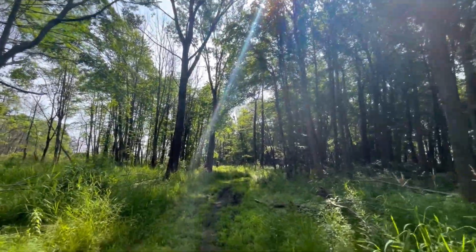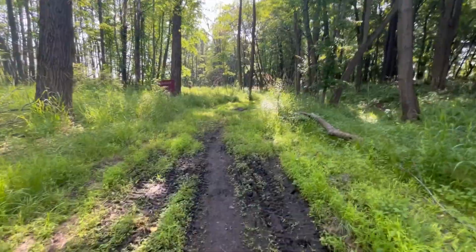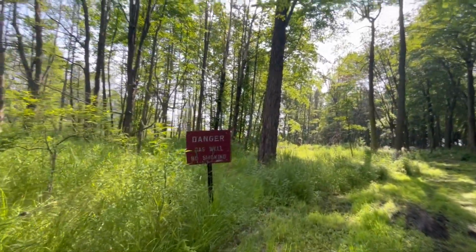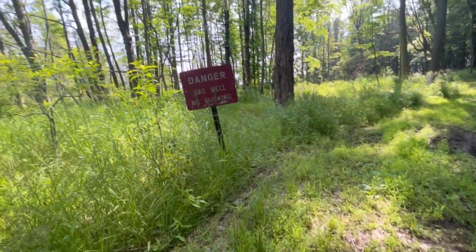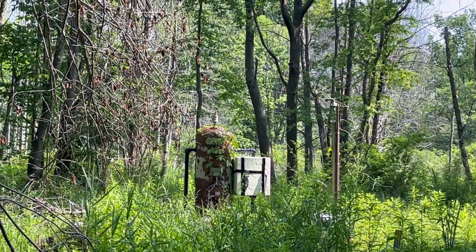Alright, we're biking back this trail here, seeing what this is all about. I think we found it. Danger, gas well, no smoking. The old gas well, I think.